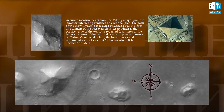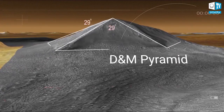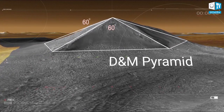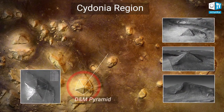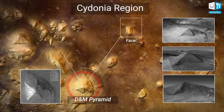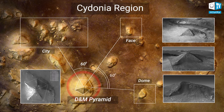Like the Great Pyramid in Egypt, it is oriented almost exactly to the north-south axis. The facade of the D&M pyramid has 3 sides, located at an angle of 60 degrees. The central axis points to the face. The edge of the pyramid to the left of this axis points to the center of what the researchers of Cydonia called the city. The edge of the pyramid to the right of the central axis points to the top of the dome structure, called the dome.